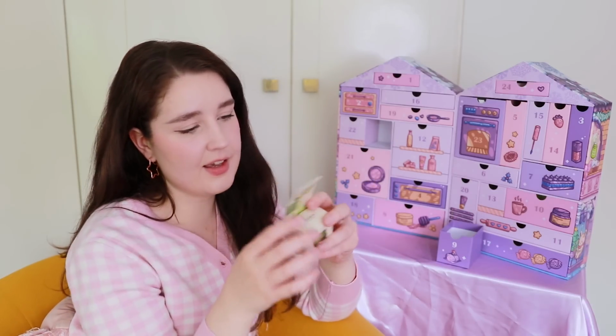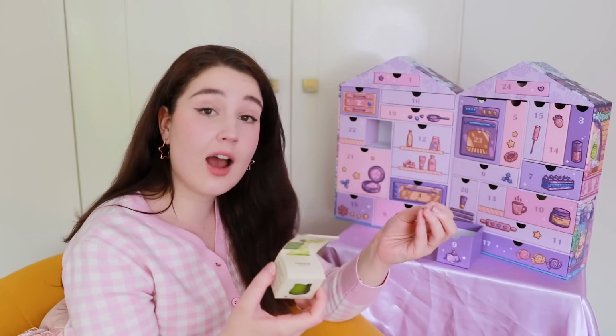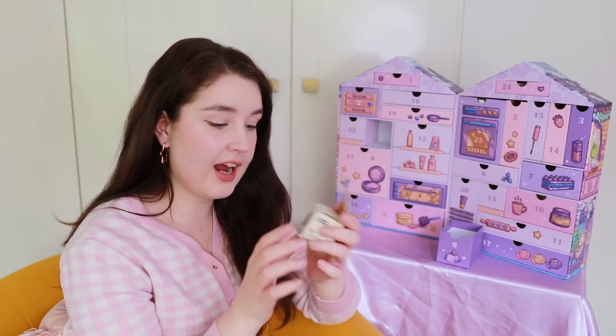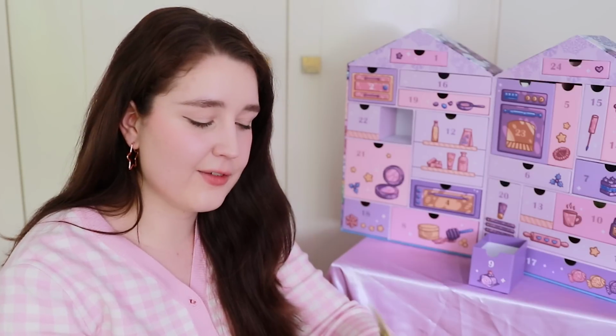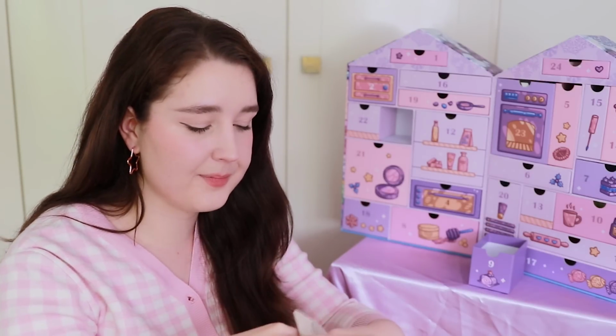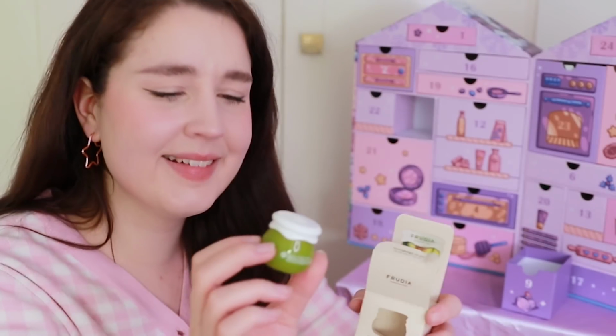This is the Fruitia Avocado Relief Cream. Now, I've actually never tried any skincare products from Fruitia, and I think this is a little mini. I feel like I always see their products and the packaging is always super cute. It reminds me of Skin Food a lot, if you know about Skin Food. Similar vibe to me anyway. Oh my god, stop. That's so weenie and cute.